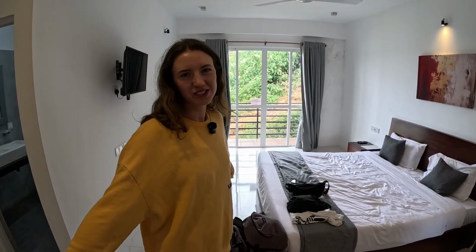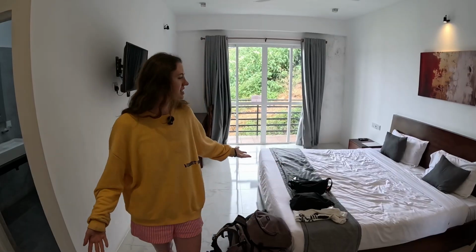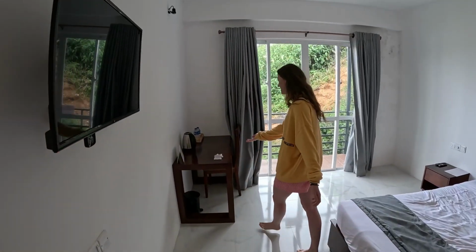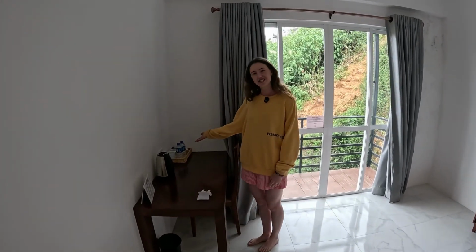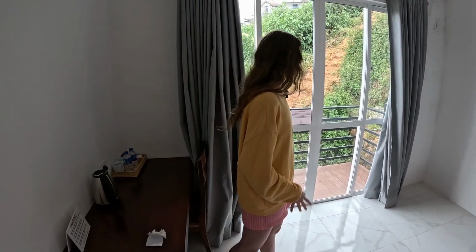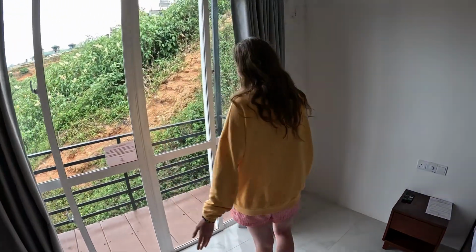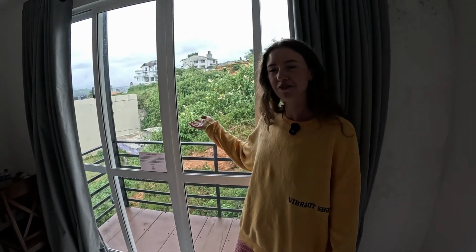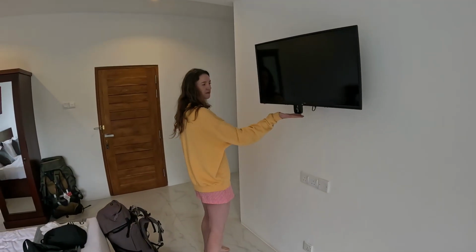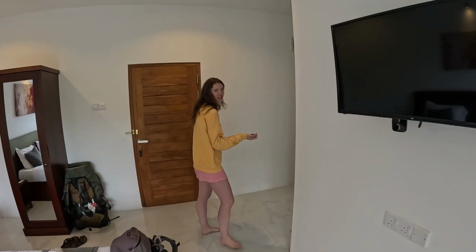We finally made it to our hotel room here in Nuwara Eliya, and this is what 20 euro a night will get you. This is a double room, but it's a very big double room here. You've got a desk with coffee and waters. They also told us to let them know whenever we want any more and they'll give it to us. Over here, really big area as well with balcony. Not the best view really, but it does make the room really nice and bright. Back over this way, we do have a TV, which hopefully is also a smart TV. We'll check that out later.